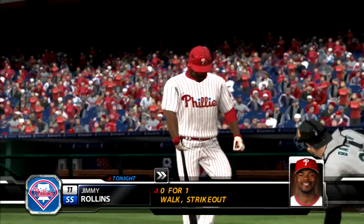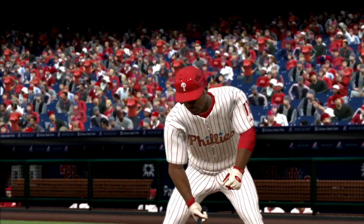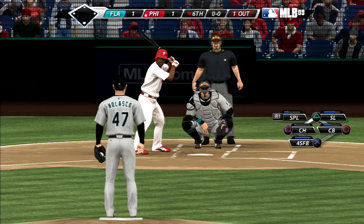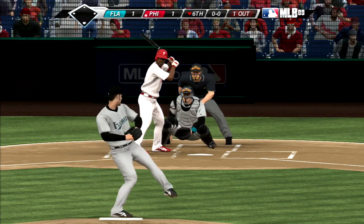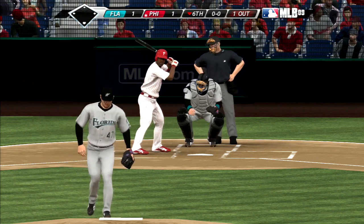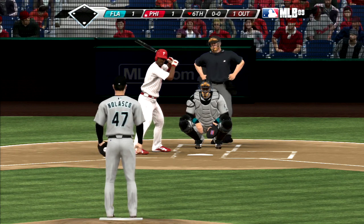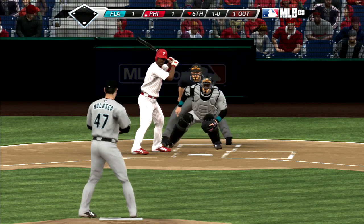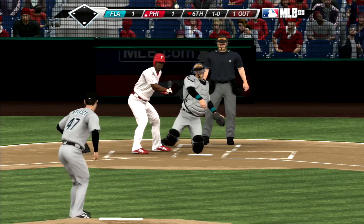Leadoff man retired, and that brings up the shortstop, Jimmy Rollins. And here's a slider that's nowhere close, and it's 1-0. And coming off that long duel to start the inning, you wonder if maybe he'll try to pitch to contact here. The next pitch. Inside, and he falls behind the hitter now, 2-0.